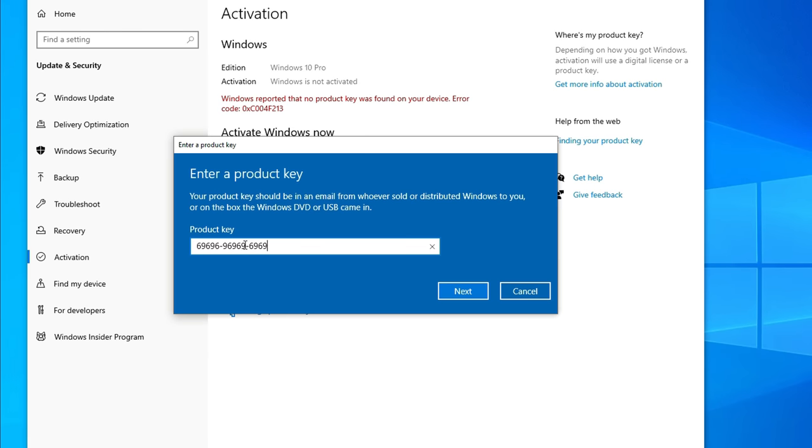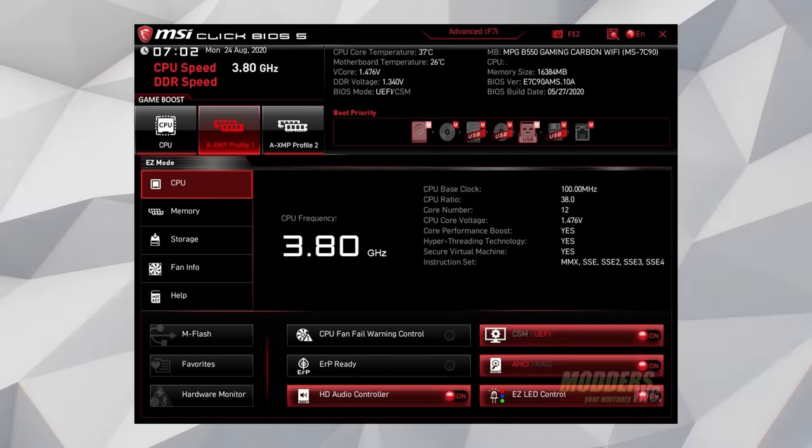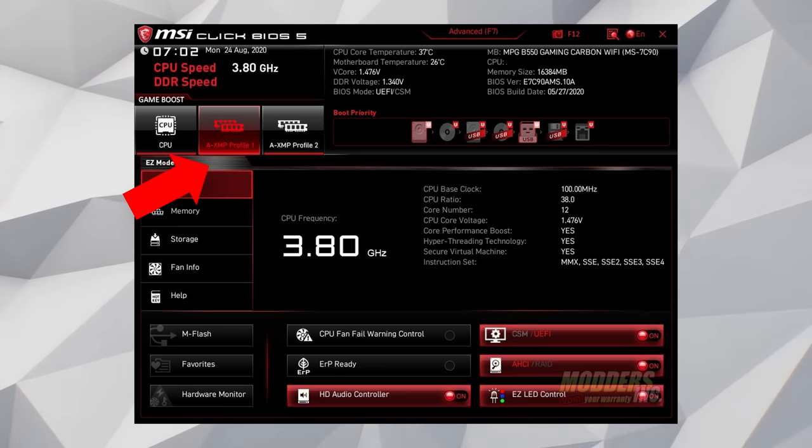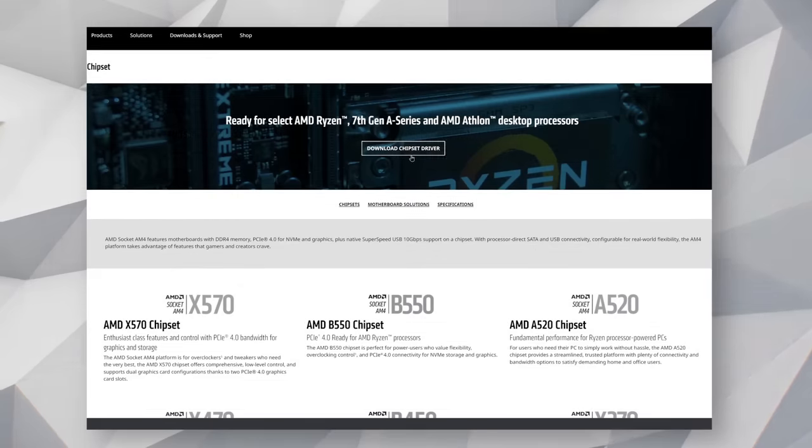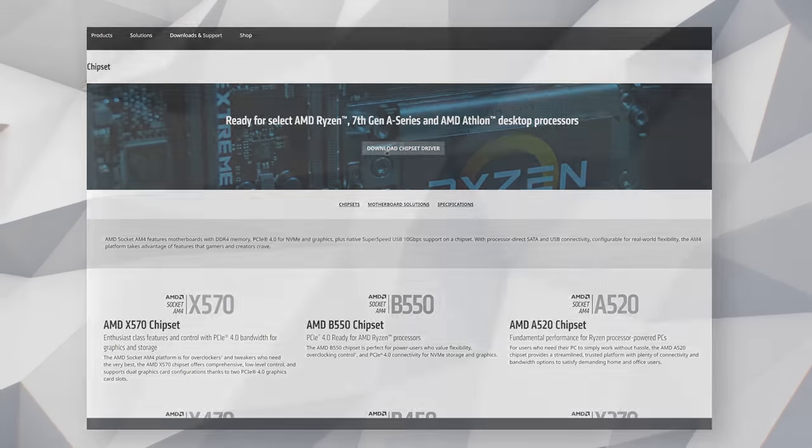Now that Windows is activated, let's turn on XMP to make sure our RAM is running at max speed. Boot up the PC, spam the F2 or delete key until you're taken to this page, and then click the XMP profile button. Then you can click this button at the top to save and exit. And lastly, for drivers, I'll have the links to all necessary drivers for this computer in my description.